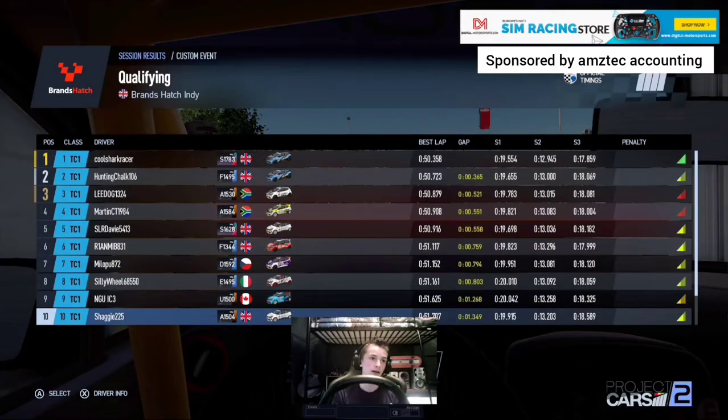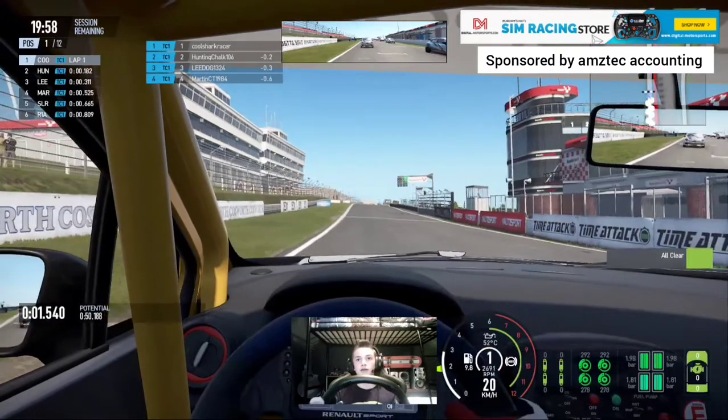So quick look at the qualifying results. This is the top 10. We took pole position by just over 3.5 tenths. You can see some of the other drivers there as well. I think there was about 12 drivers who qualified. So let's get straight into the race.